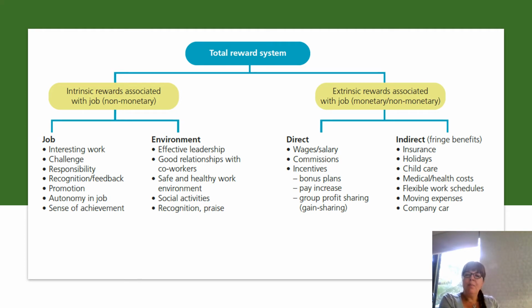Incentives, there could be bonus plans. So you might get a Christmas bonus or a bonus for each year, like the anniversary of when you started working there. A pay increase is also an incentive, or possibly there's some group profit sharing. So maybe if the business generates X amount of profits, there's a bonus paid to employees from that. So some indirect extrinsic rewards, which are usually called fringe benefits, include things like insurance, holidays, childcare, medical health costs, flexible work schedules, moving expenses, and maybe even the use of a company car.